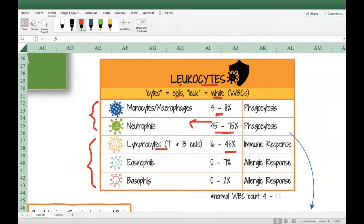Same with the eosinophils and basophils. There's a lot less of them. Again, these numbers are going to change depending on what you read. The idea is that there are a lot less of them, and they're much more concerned with dealing with an allergic response than with a non-specific pathogen or injury to the body.